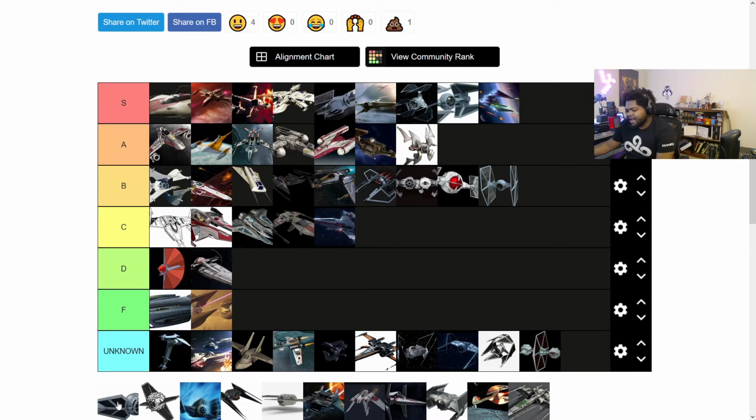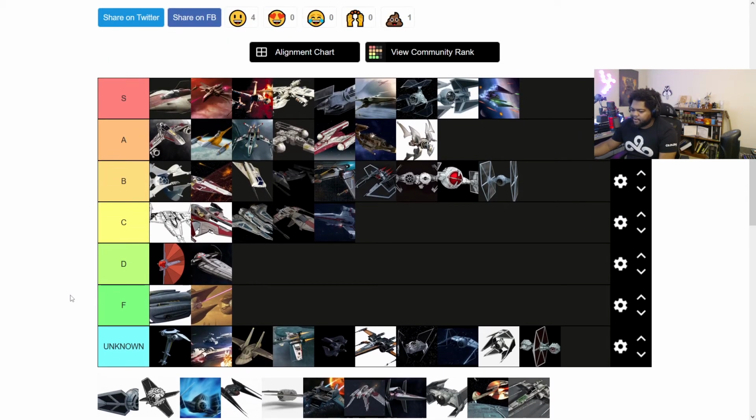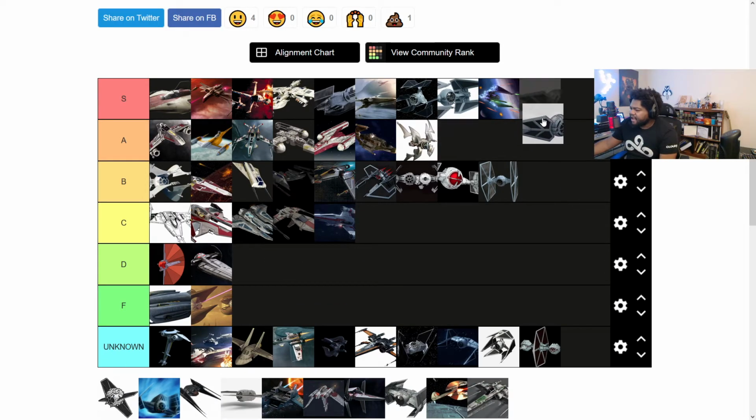What is this? The TIE. This is TIE Raptor, not TIE Raptor. This is the TIE Raptor. Oh man, I forgot what this TIE Fighter is called. Okay, after doing some digging on my handy dandy Google searcher, this is the TIE Predator.